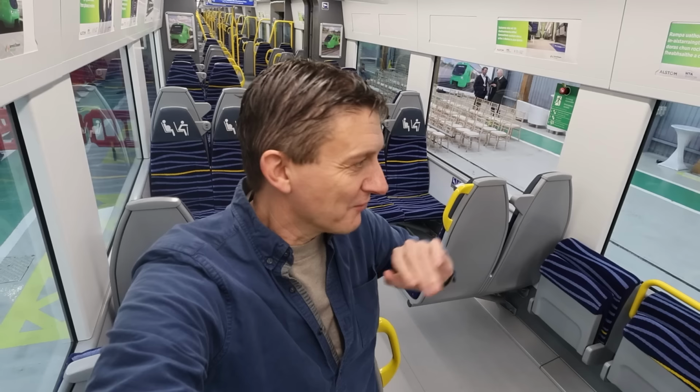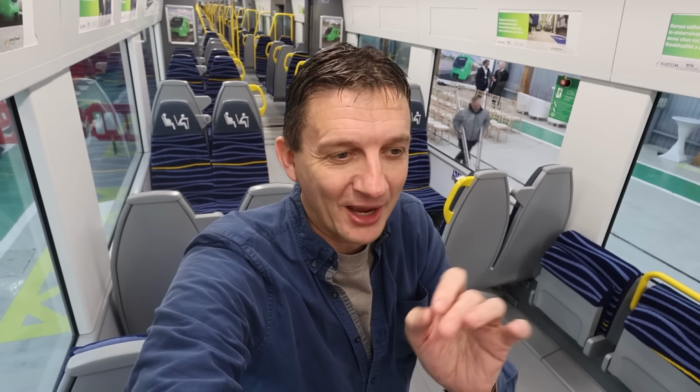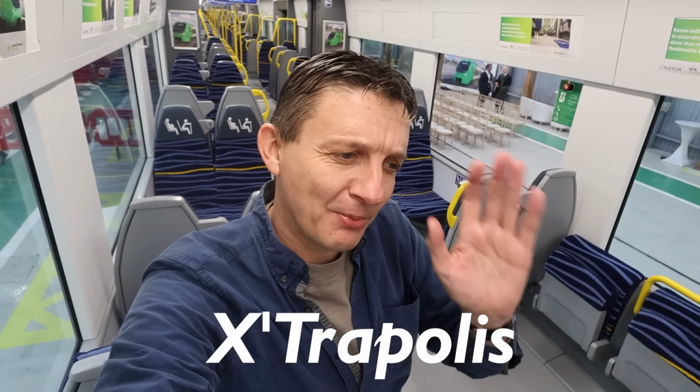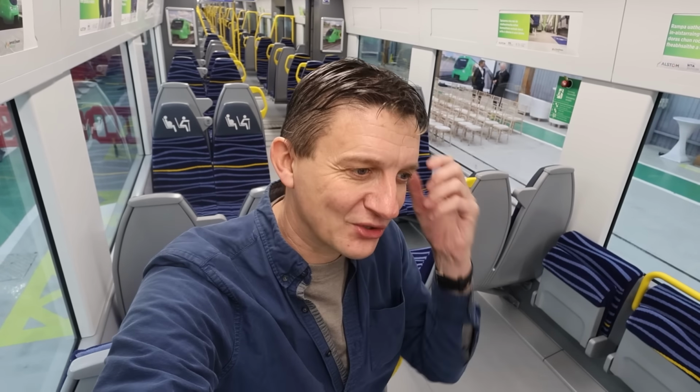I've waited until the end, everyone's outside, so I've now got nice empty trains. I can get that shot of an empty train all the way down. Looks great. I've got to get this right, this is the Extrapolis family of trains. It's X with an apostrophe. I'll put it on screen. It doesn't have a class number yet. I don't think it's been designated a number, but it is the Alstom Extrapolis family of trains. That's what they're calling it.